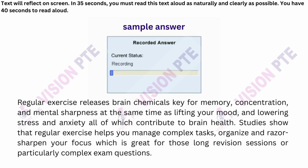Regular exercise releases brain chemicals key for memory, concentration, and mental sharpness at the same time as lifting your mood and lowering stress and anxiety, all of which contribute to brain health. Studies show that regular exercise helps you manage complex tasks, organize and razor sharpen your focus, which is great for those long revision sessions or particularly complex exam questions.